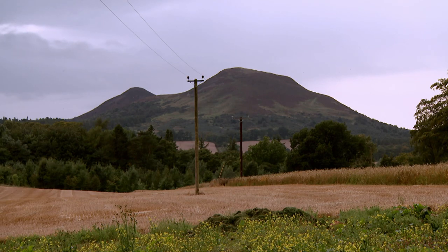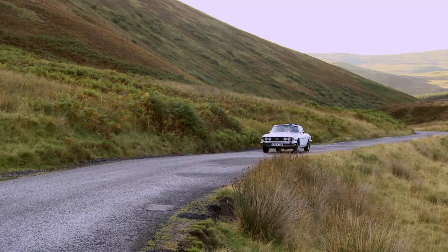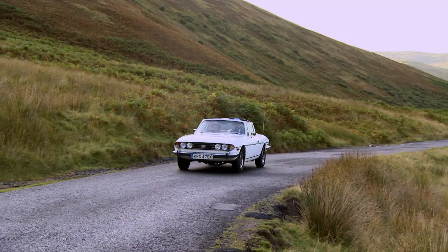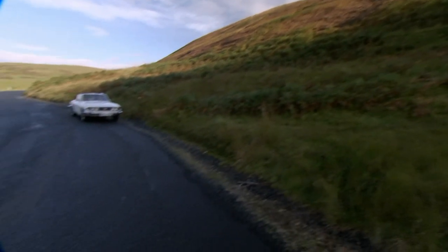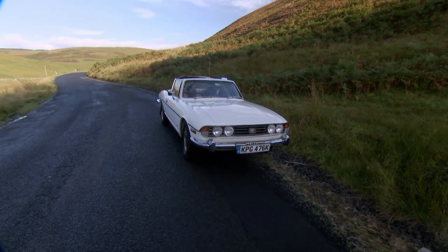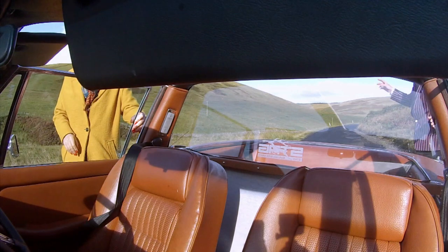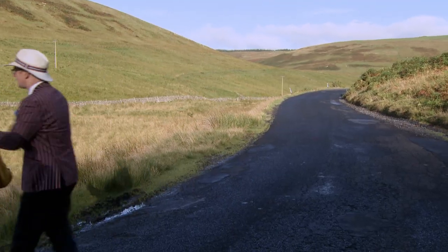No time for slumbering on the Antiques Road Trip. Our experts are up at the crack of dawn and are off roving the beautiful roads of the borders. Charlie, let's stop. There's a lovely wee bunny down there. Pull in here. Come on, pull in here, quick. Take in this wonderful wilderness.